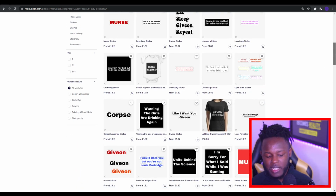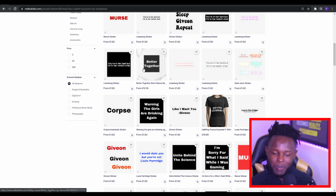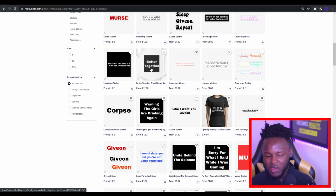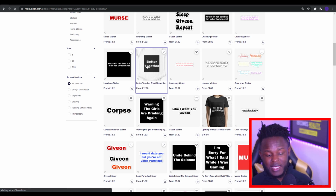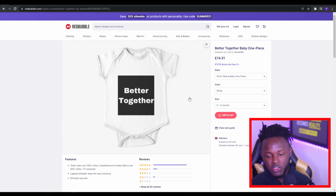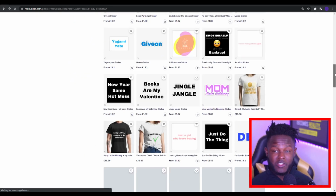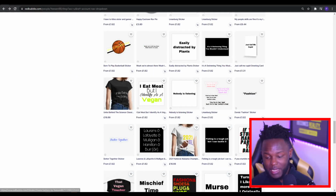One thing that I am seeing though that will need improving is the transparency not being there on designs like this. So as you can see, there's a black square, and obviously that black square takes away from the design looking as good as it would. If I was to make this design myself, I would actually make the text black and make sure that it's not in a black box like this, as I feel like it just looks a little bit more professional and there's a higher chance of people potentially buying that design from you.